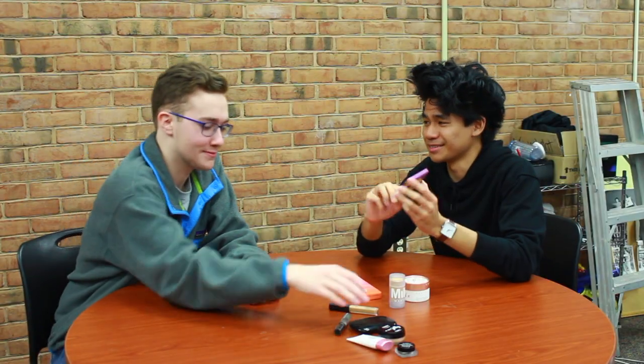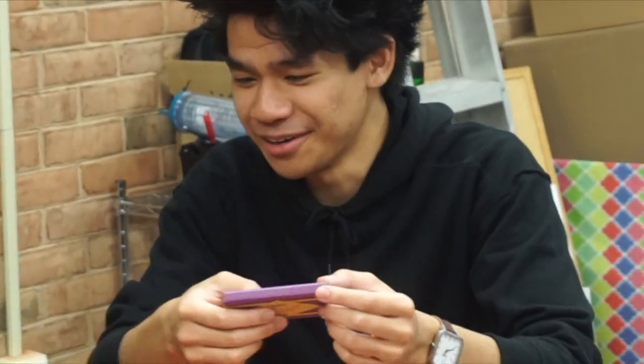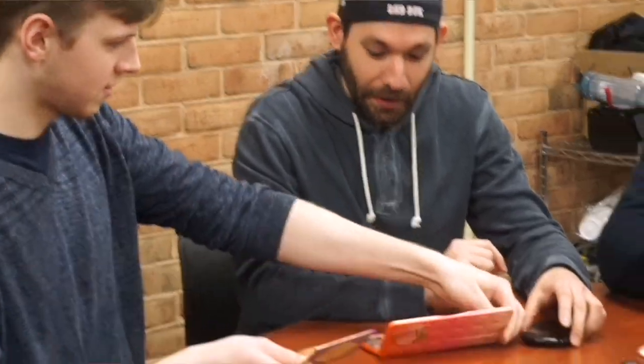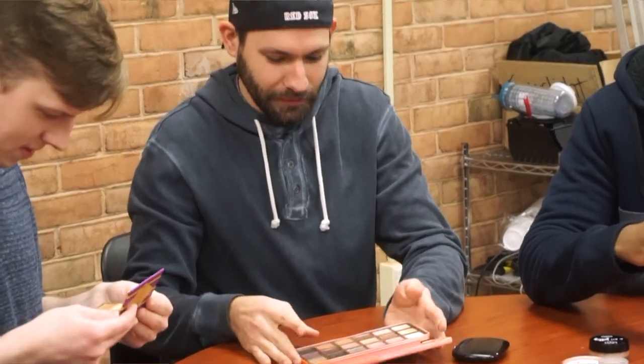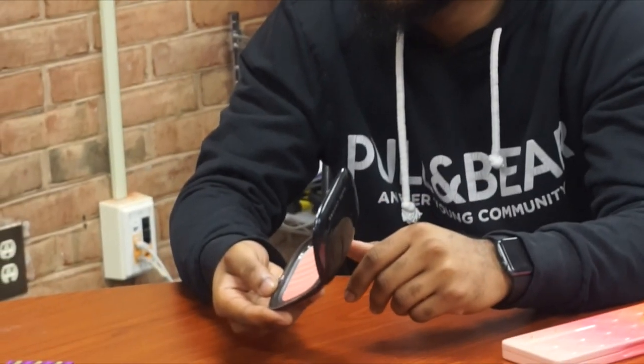Flirt. So I assume this is for if you're out to go on a date or go out and see someone that you want to impress. You know, people bat their eyes. Flirt. Oh, this one smells nice. Well, that's gonna jack up the price a little bit, right? It's probably the just peachy and the candy peach. I feel like this is almost the same thing.